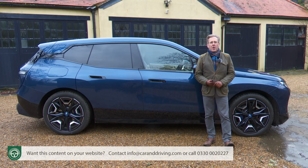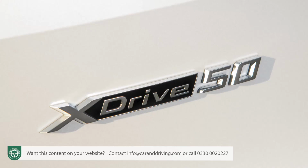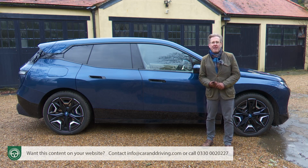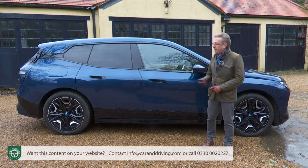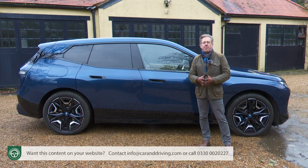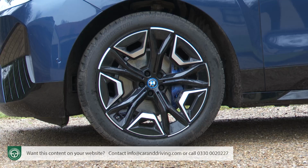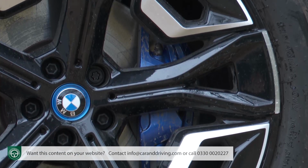Right, that's covered what you get with base sport trim on either an xDrive 40 or an xDrive 50 iX. But BMW expects the majority of customers to want to pay the extra £3,000 for the upgraded M Sport level of trim we're trying here. As with all BMW models, a lot of that's down to the smarter look you get with M Sport spec, here provided by a different style of 21-inch alloy wheels, dark tail-light glass and blue calipered M Sport brakes.